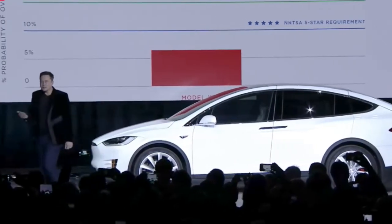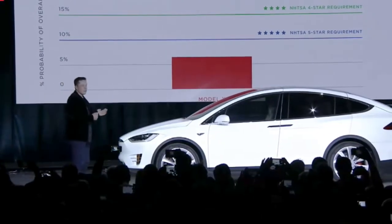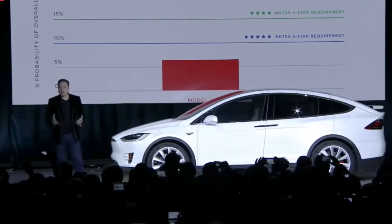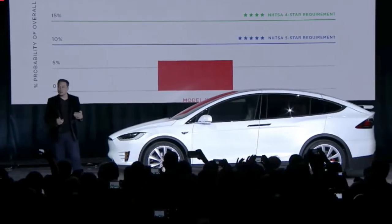So there you have the Model X. I'm going to talk a lot more about the details of the car, but I'm going to start off with safety. With the Model X, we've created the safest SUV ever. It's the first SUV that's 5 stars in every category.